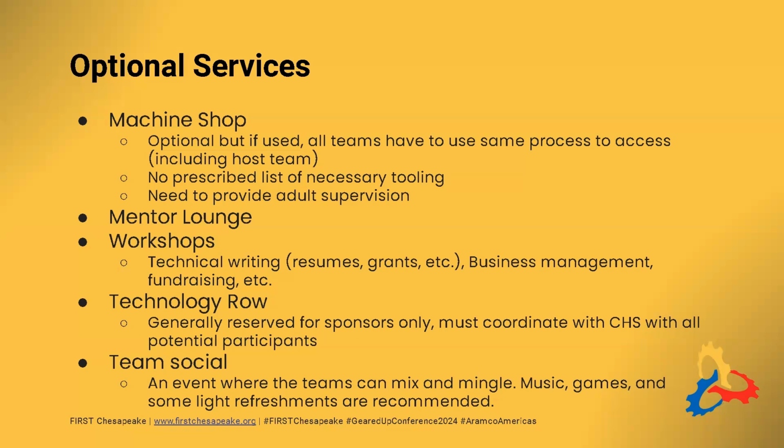And then team social. Similar to what we just did at the district championship, if you wanted to add a fun social event in one of the evenings, would you be willing to do that? Again, those are above and beyond things. You don't have to necessarily do any of them, or some of them, whatever it is that you feel comfortable with.